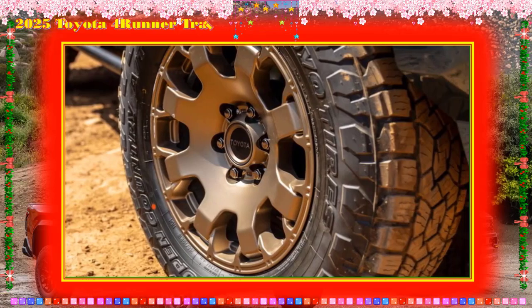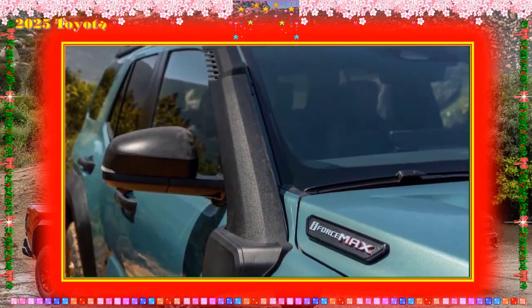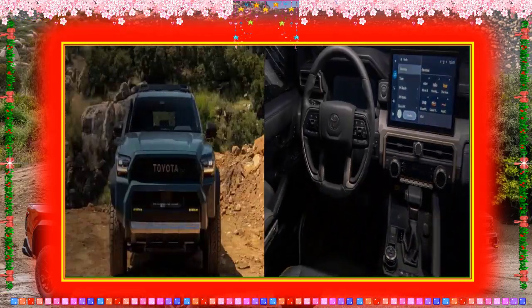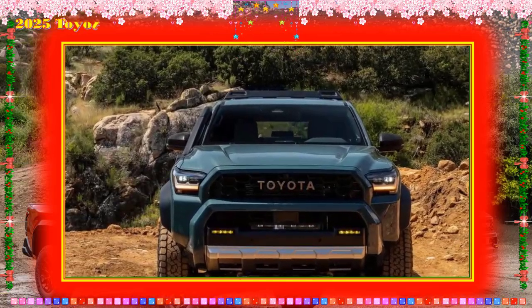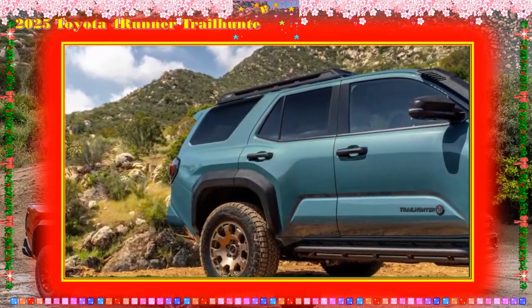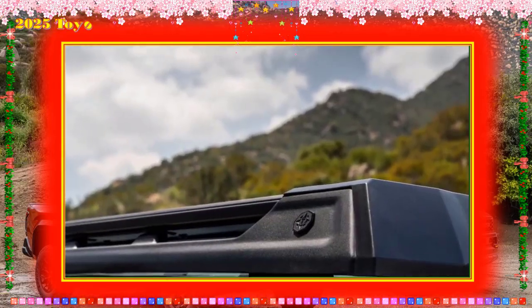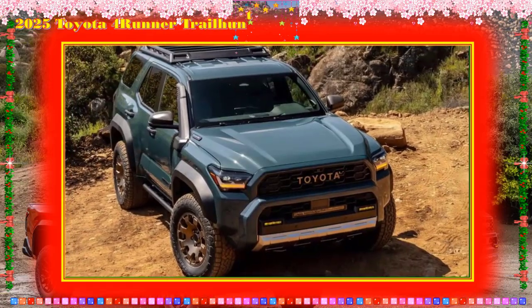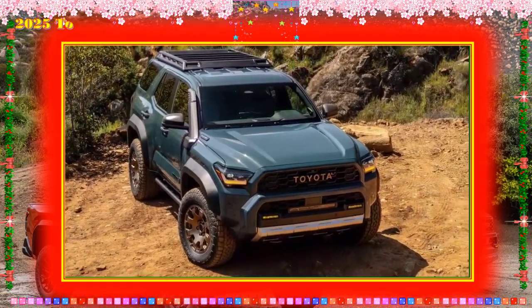The outgoing 4Runner has a 109.8-inch wheelbase, whereas the 2025 model has a 112.2-inch wheelbase. Interior passenger legroom will no doubt benefit, however. 4Runner Trailhunter off-road software. As with all modern vehicles, a host of computers will play a part in your driving experience. The 2025 Toyota 4Runner Trailhunter comes with a plethora of off-road driving aids.